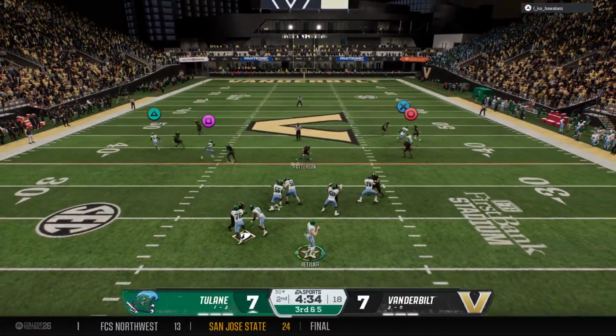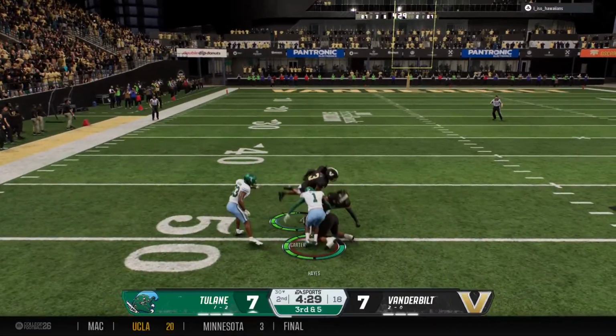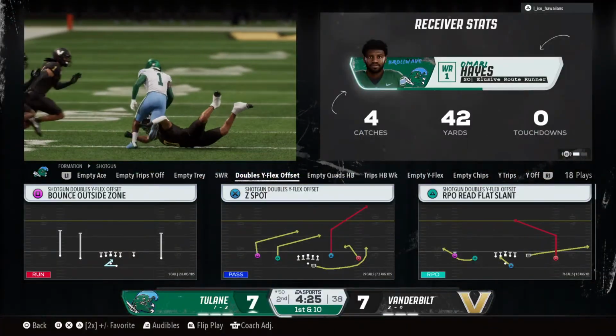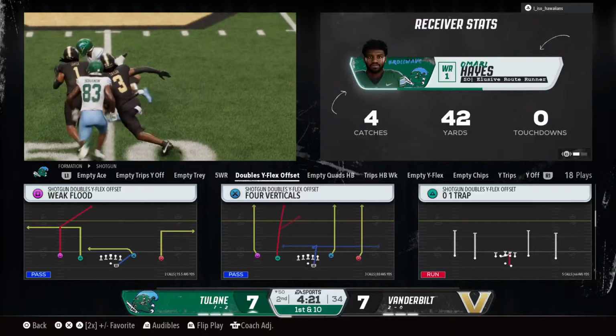From the gun, wants to pass. Looking down the middle. Working that left side. Oh my gosh, making a big play and hauling in that pass. Well, I think on that play you saw why this guy's such a big weapon in this offense.